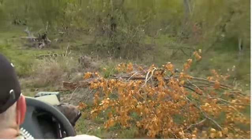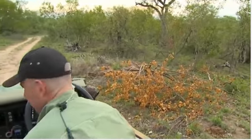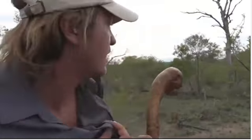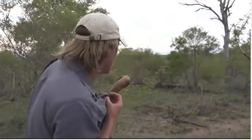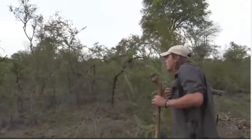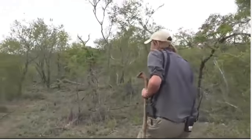Okay, guys, we're going to cross quickly to the other guys, and they're tracking something very special. See you now. We're right in the area where we had those alarm calls, and we've run here as fast as we could. And we're just trying to see what's here. We're just going very carefully. And I'm hoping it's the male leopard we've been tracking.